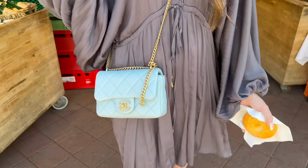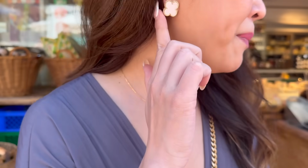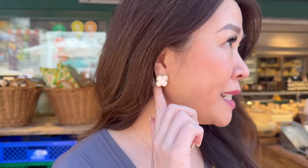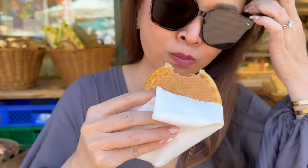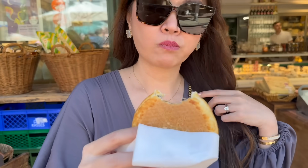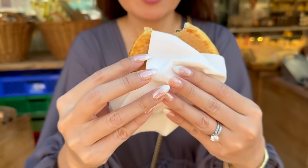And then I've got my Van Cleef Sweet Alhambra necklace on and my Magic Alhambra white mop earrings. I have got my Gentle Monster sunglasses. And let's try this. It's cold, it's quite interesting, look. It's quite sweet, hubby.